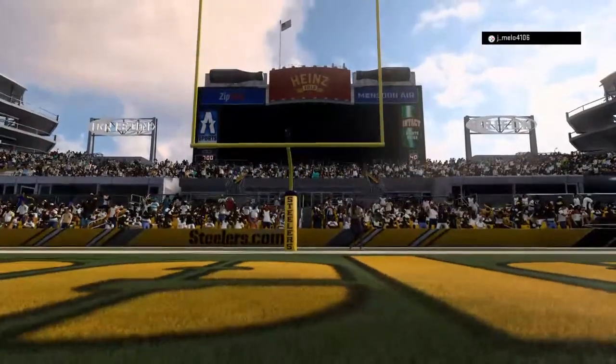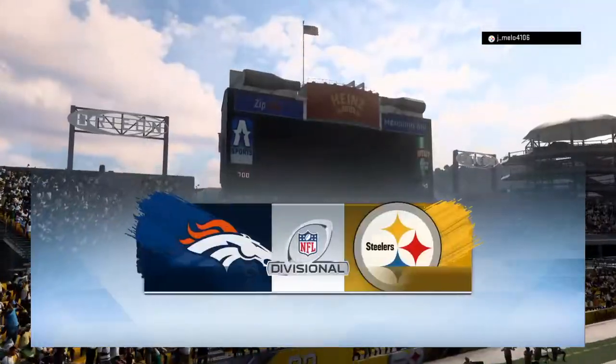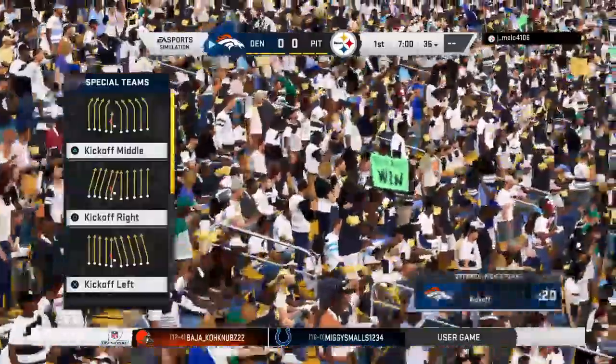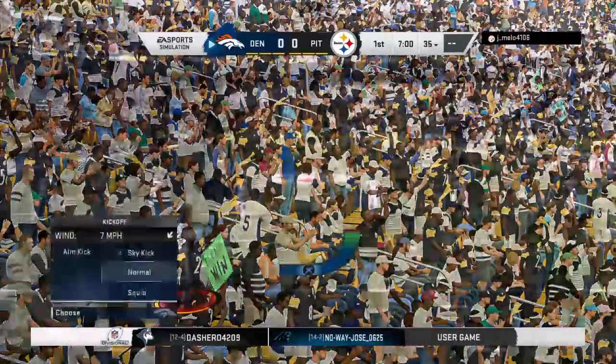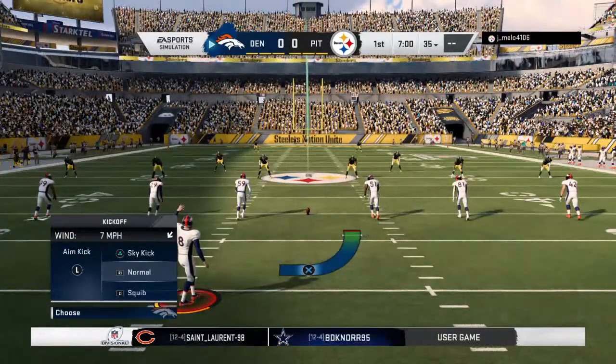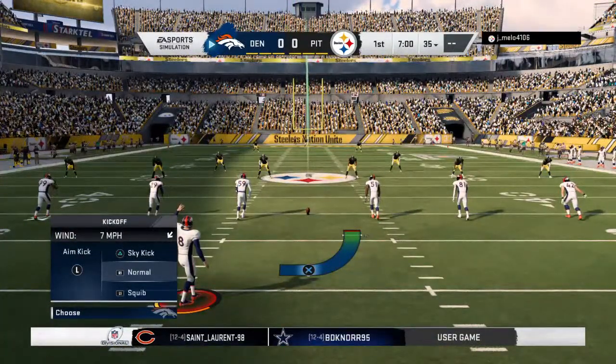It's time for the NFL playoffs on EA Sports, and we are in a city that sure had its share of memorable playoff games in the past. Pittsburgh, PA, and Heinz Field. Coming up, it's divisional round Saturday, and we've got an AFC battle on tap between the Denver Broncos and the Pittsburgh Steelers.